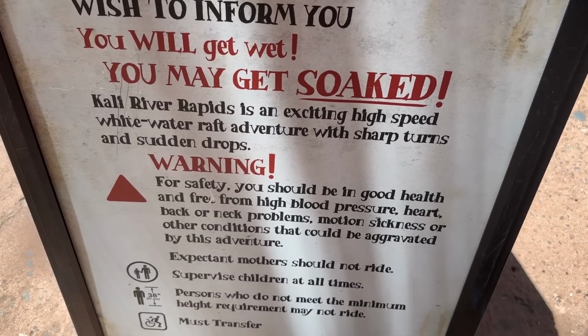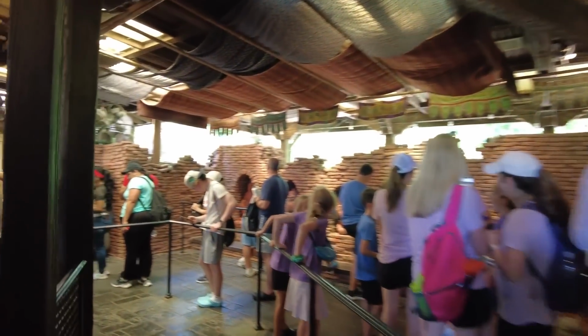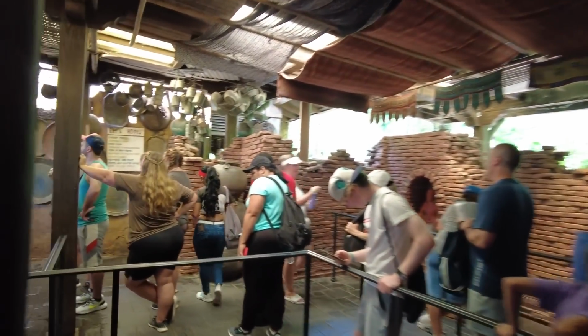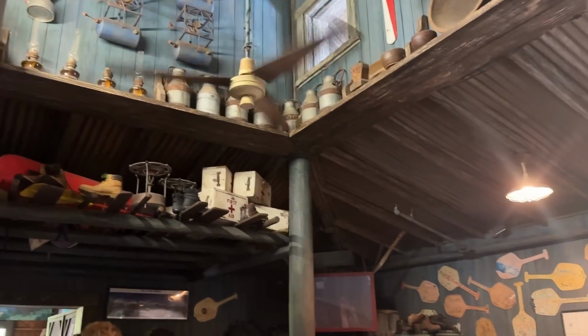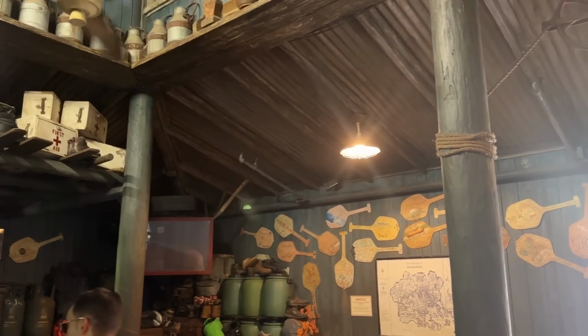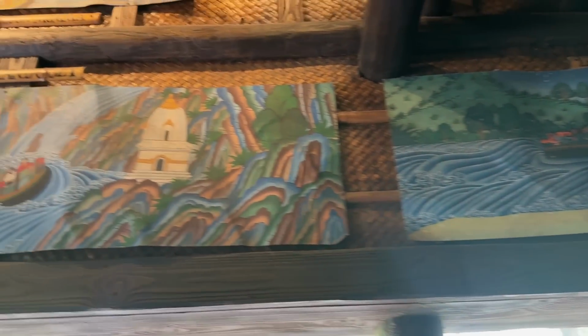And then a gentleman came up and said, is this the line for Everest? And they were like, no, keep walking. And I was like, imagine how mad you'd be if you thought you were getting in line for Everest, waited in an hour-long line, and then it was Kali River Rapids. Can't even imagine how mad I would be.